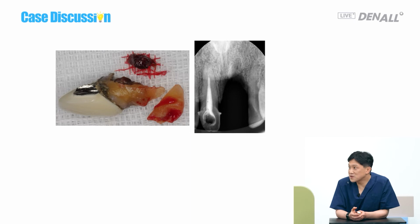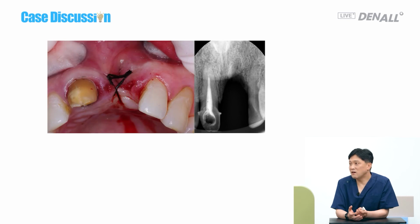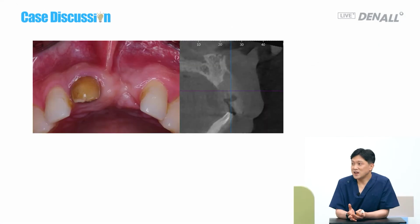On the standard X-ray, the root fracture remains, so that is removed. I made a first mistake. I waited. I should have done something to prevent the soft tissue collapse. So that was the first mistake. Second, soft tissue is being healed.